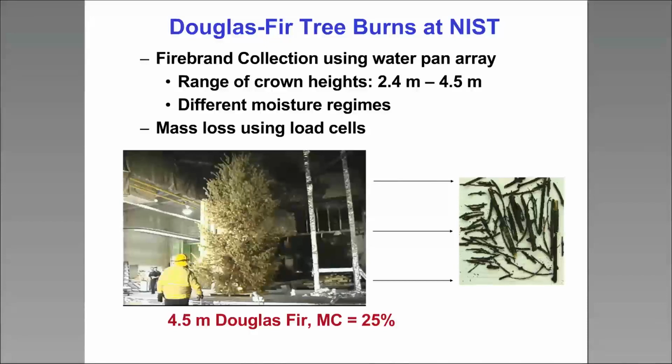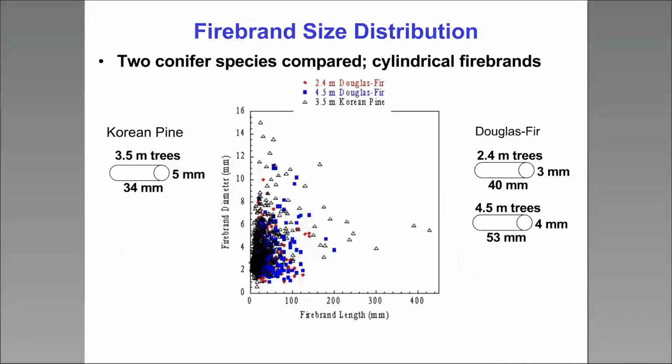And so with that information, once I get back to the screen, I guess I could advance it. We were able to collect firebrands from this type of burning vegetation. This is Douglas fir in this case. We've also studied some other conifers as well. And here's some data that you see. These are some firebrands that are being produced. Mainly you get a lot of cylindrical geometries. And this is showing you different size conifer trees and the kind of firebrands that are being produced.